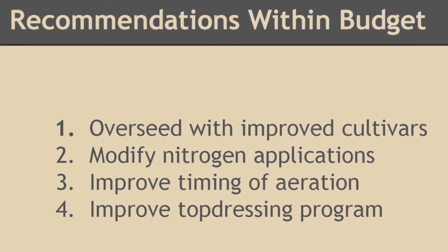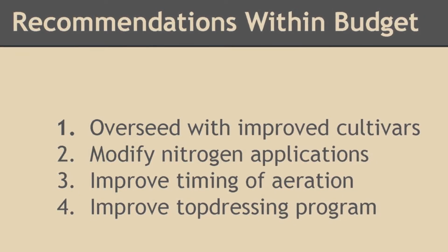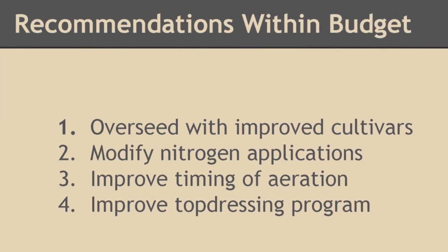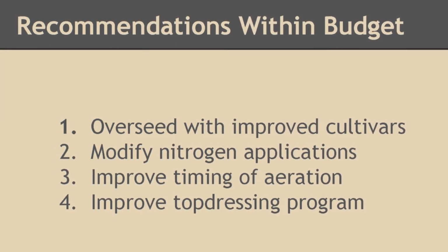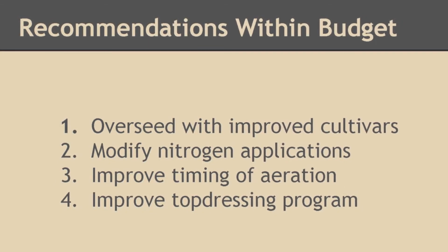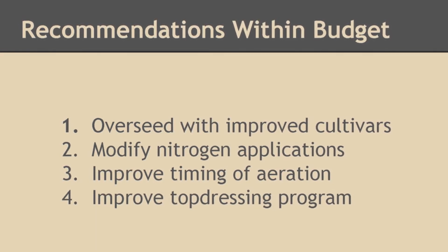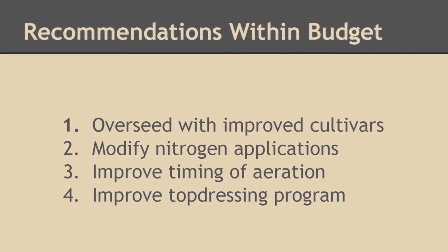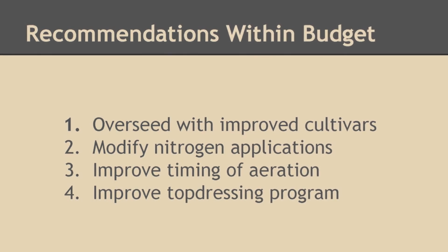With the annual budget given, some perfect solutions to the problem are too far out of reach, like completely renovating with artificial turf. We have concluded that the best management changes for staying within the budget include overseeding with improved cultivars of Kentucky bluegrass, modifying nitrogen applications to have more frequent but lower rates, improving the timing of aeration, and lastly, improving the top dressing program. We hope that these recommendations can be taken into consideration for the future improvement of the Ames Soccer Complex at Dakota County Technical College.